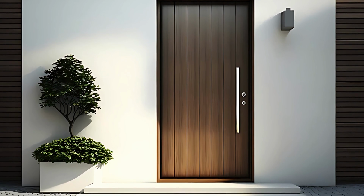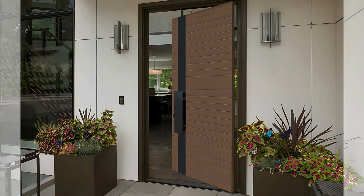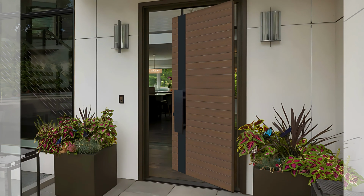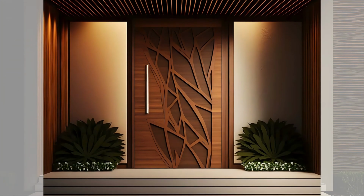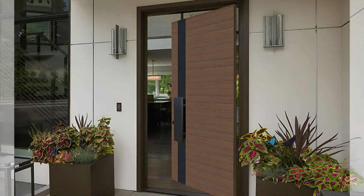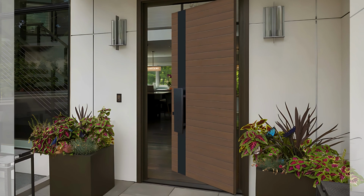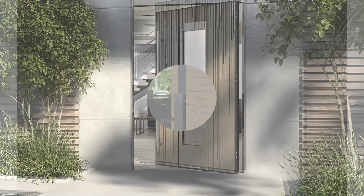Today, we are delving into a captivating kingdom of front door design, the gateway to your home's personality. Join me as we explore a variety of styles that will not only enhance your curb appeal but also make a lasting impression. Let's begin our journey with the timeless elegance of classic front doors.